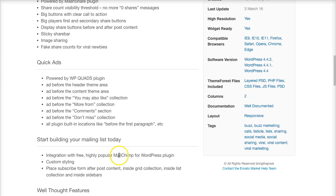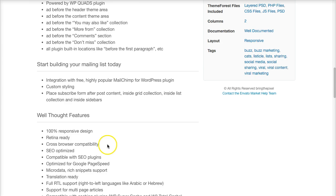Finally, key features: 100% responsive. That is true. I've tried it on my iPhone 5. I've tried it on my Microsoft Surface. I've tried it also on an iMac 27-inch and on a MacBook Air. On all those platforms, it works fantastically. Most themes today are responsive, but only a few really perform well on different form factors. And I think Bimber does a good job in that sense.